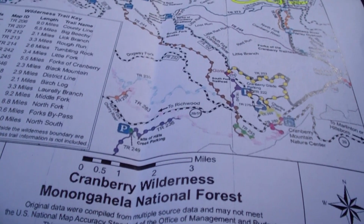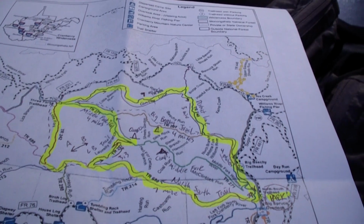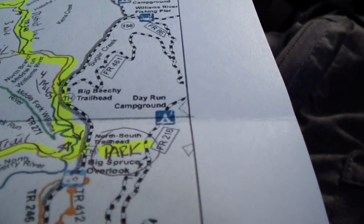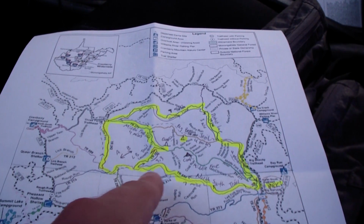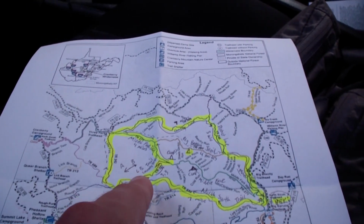You can see I got my little map printout there. I found that on the internet, and I highlighted kind of a route that we may or may not take. I'm going to kind of play it by ear. We're parked right here, Forest Road 150 at the north-south trailhead, and we might take the north-south trail. Actually, I know we'll take that first along the bottom here, and then I have some options.